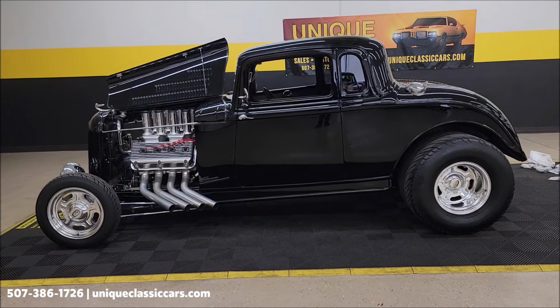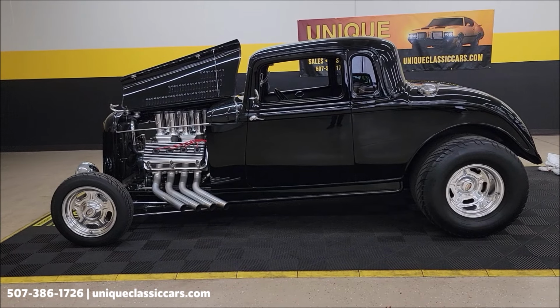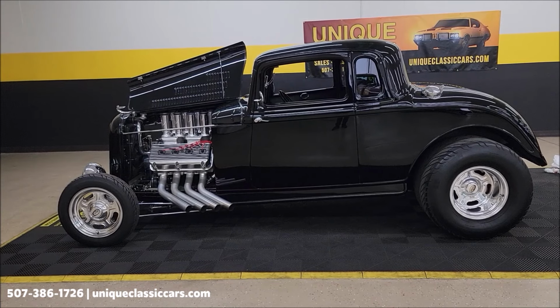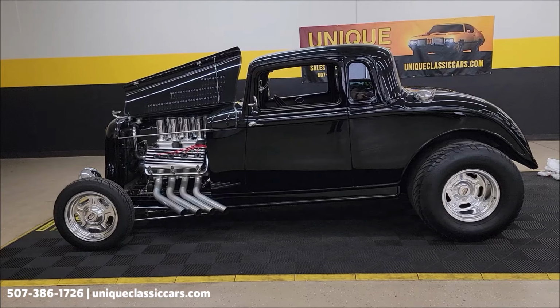If you're looking for one of these, don't wait around. 1933 Plymouth street rod. Has that 392 bored 30 over. Wow. Give us a call.